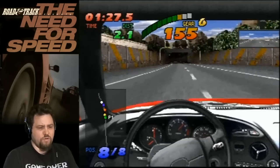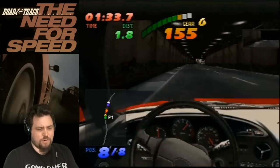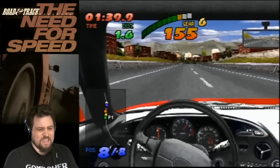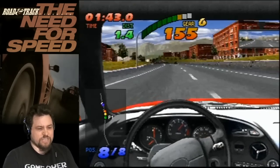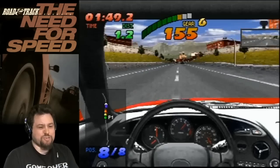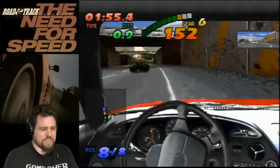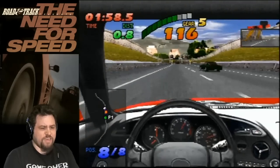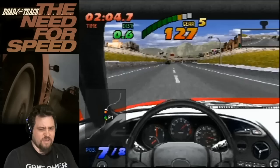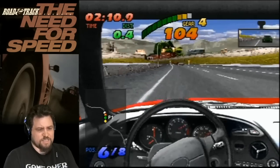So 2.2 miles, 2.1 miles to go. We're in a tunnel. Can I catch up to anybody at this point? Don't crash into the wall. I like how when we want to go to the D-pad, the steering wheel snaps right back to center. Ah, the joys of digital steering. I'm catching up on him. Ooh, ran into the wall there. Where are the cops? I could have sworn there were cops in this. Nice bounce off the wall there.